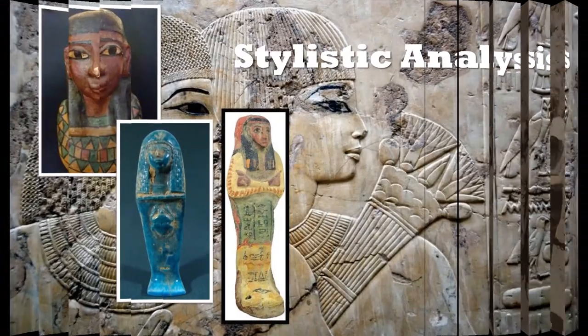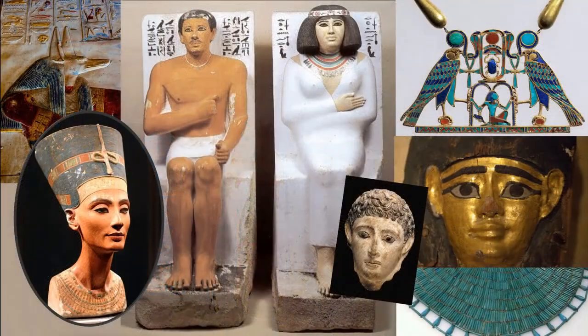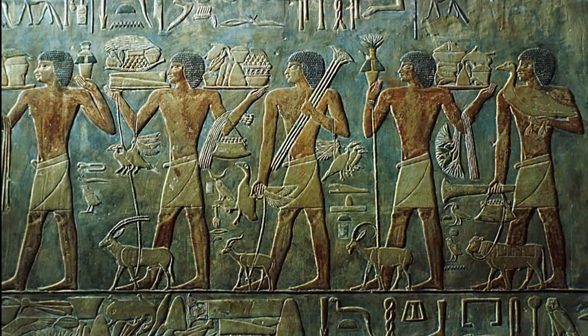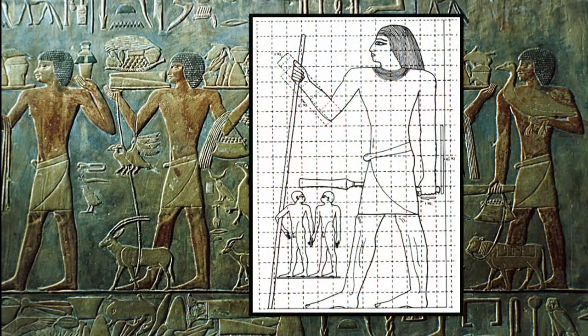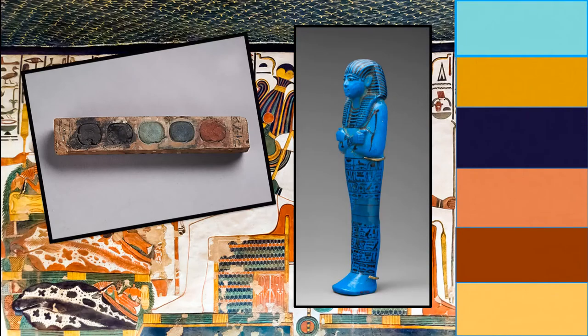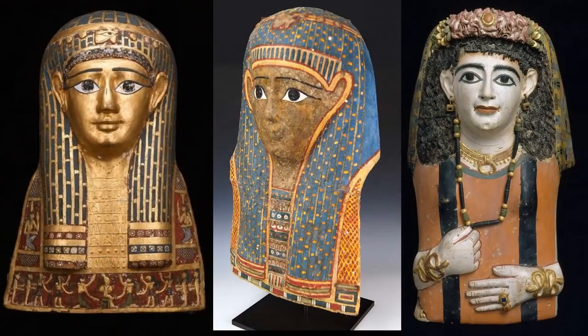So, if you run across such an object and wonder if it just might be authentic, this is the time to put your stylistic analysis skills to use. Familiarize yourself with what authentic Egyptian art looks like from all eras, from King Narmer to Queen Cleopatra. What's the composition like? How are the figures posed? What's the subject matter? What colors are used? What kind of paint and ceramic glaze? What are the expressions on the faces? How are decorative details handled?